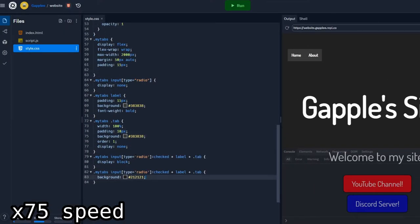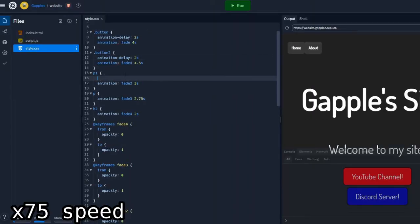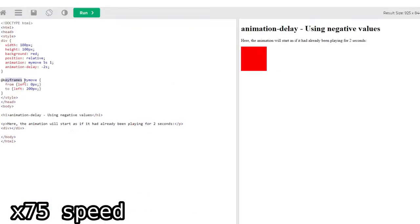Days 10 to 11. On both of these days, I worked on an even better fade-in for animation. I wanted the main text to appear first and then be followed by the rest of the site's text and other things.